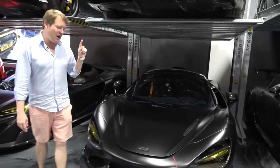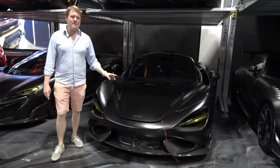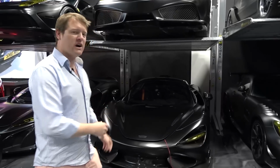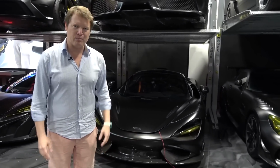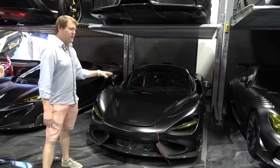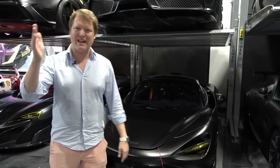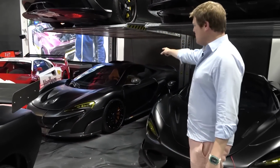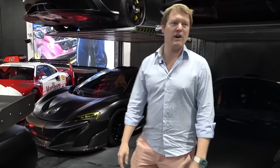Next to that, a car that's very familiar to me. You might remember this. Fred's McLaren 765 LT Coupe, one of 765, was a record holder with Brooks from Drag Times. I've actually filmed it before. It was the fastest McLaren ever down the drag strip. Next to that, we also have the 675 LT Coupe, a scooped car, but one of the 500 675 Coupes.